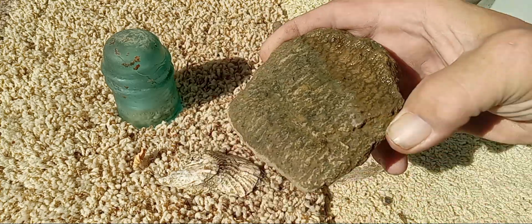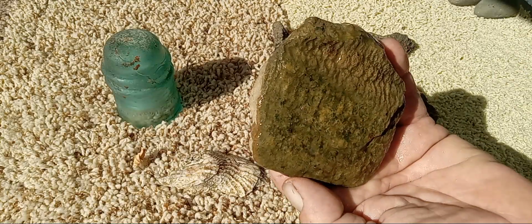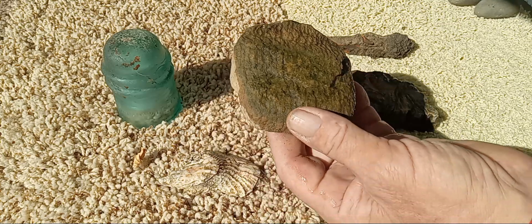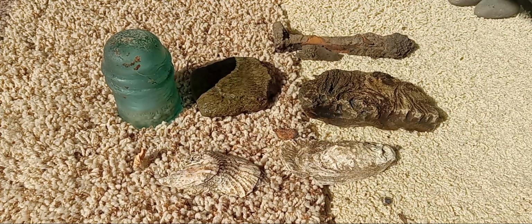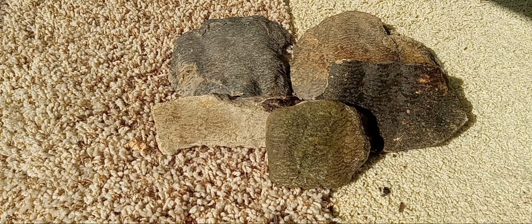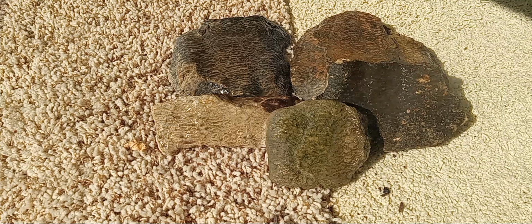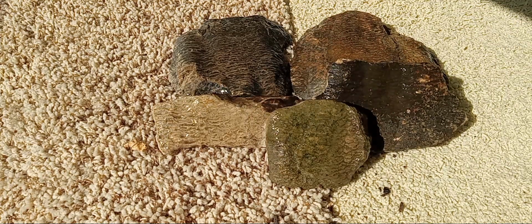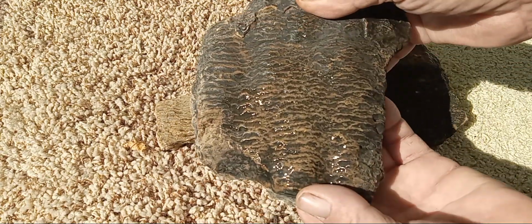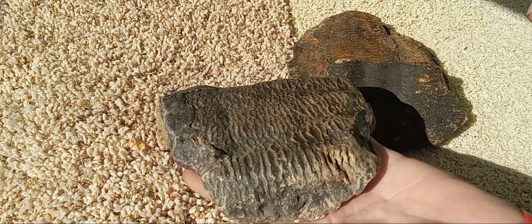And you can see the ripples in it. You get some more water on it, it tends to bring that feature out. But yeah, let me show you what I got here. All right, so here's a few of the pieces that I picked up over the years. When I first seen this stuff, I knew it had to do with the ocean coming up here to the edge of Illinois. I knew it. Being rock. Look at that.